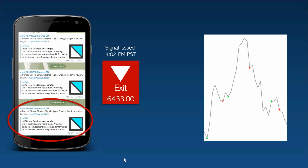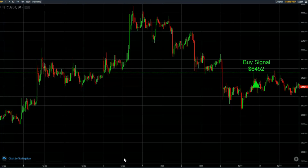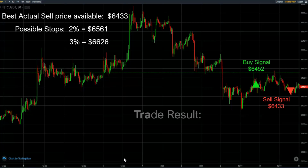All right, next signal, and believe it or not, last signal, November 10th at 4:02 p.m. And that came in at 64.33. Signal number 5. There's our buy from previous. Best price available for this one was the same price, because as you can see, this is a very flat market. Stops would be placed at 65.61 and 66.26. The trade result for this one, unfortunately, was a little bit of a loss of 0.29%.